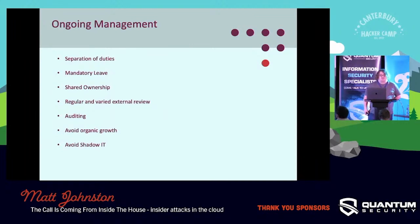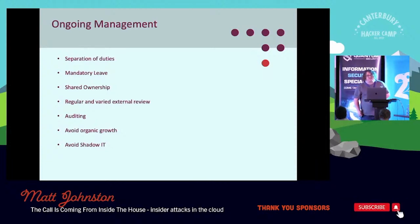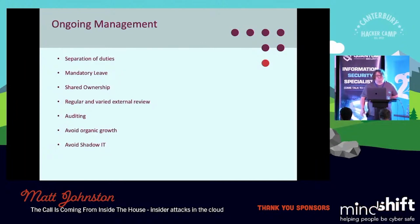And again, all the non-management people can be here. Consider doing more auditing. I know that's an unpopular stance, but there are cases where it's really useful. Obviously, that has to be contextual and in the right place.